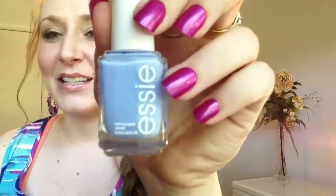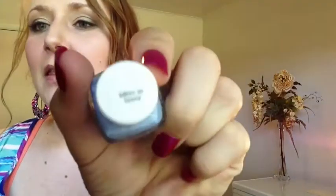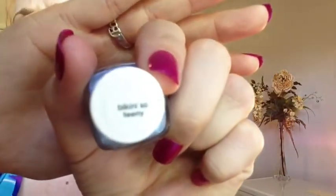And then the last one I purchased just because I wanted it, and I'm sure you've seen this because it's not a new polish. This is Essie Bikini So Teeny. And like I said, I'm sure you've seen this all over YouTube, but I just fell in love with this color. I saw it on someone's nails, and I had to have it.